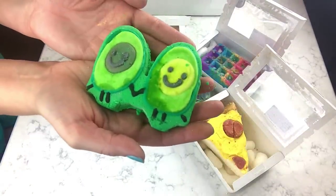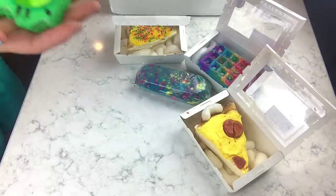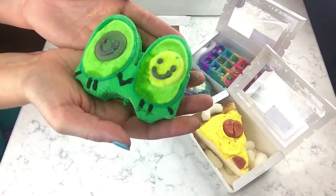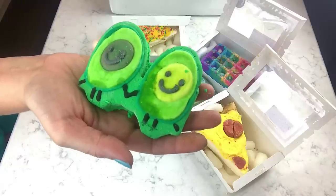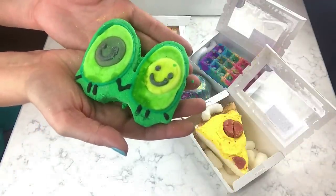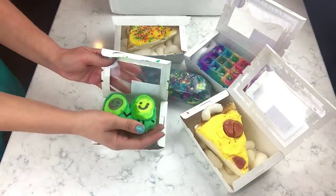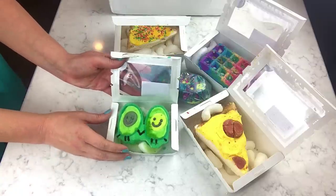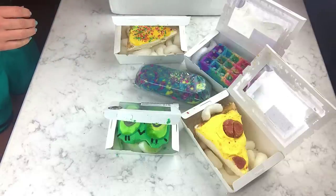Oh my gosh. It is really earthy, but it smells so good. It smells really, I'm gonna say spa-like, because I don't know how to describe any kind of earthy scent. Do you love those? How cute are those? Oh my gosh. Thank you, Jade. You're so sweet. Thank you so much, sweetie. You made me so happy today.